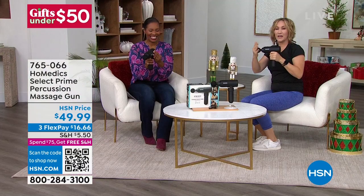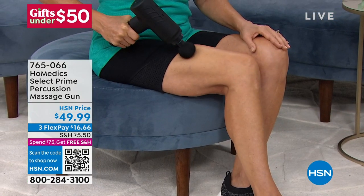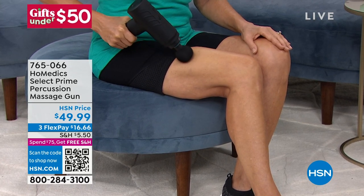And like you said, lightweight. It's not feather light. This is something that you feel because this is a powerful piece of technology. Right. Homedics is always bringing you the best in class ideas to these products, and this one's no exception. I love the flexibility, and it comes with this charging cord.